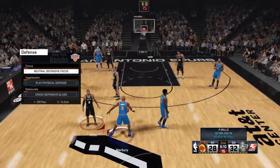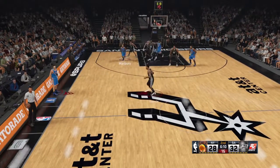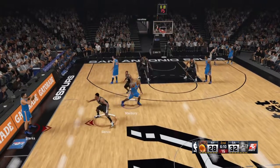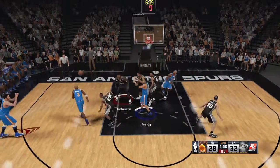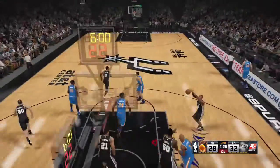And Patrick Mills gets that whistle that time. That is his first foul of the game. San Antonio making a switch here. Gervin's checked in. George Gervin. Here's Maverick, covered by Mills. Starks kicks to Lucas. From the arc, Robinson pulls it in.